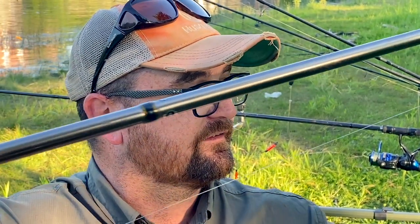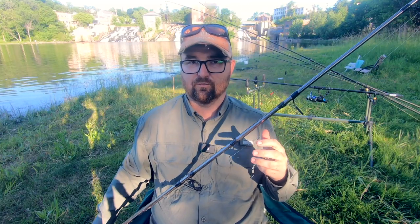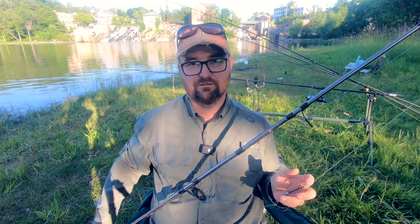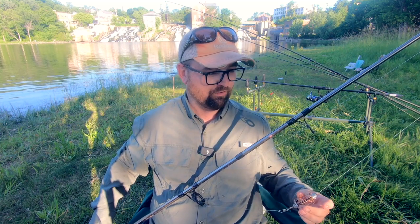I have my rods geared up with 50-pound braid because oftentimes out here it's so rocky that these little cage rigs will hang up on the rocks, and rather than losing them at $2 a piece, it's a lot nicer to just pull them right out of that.